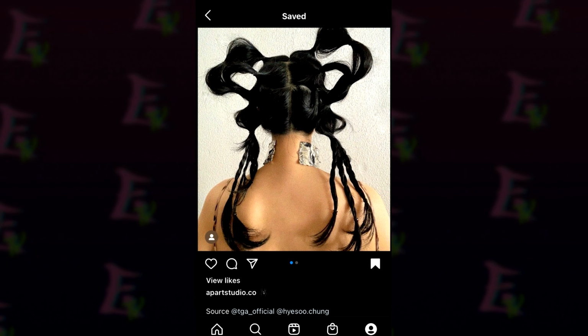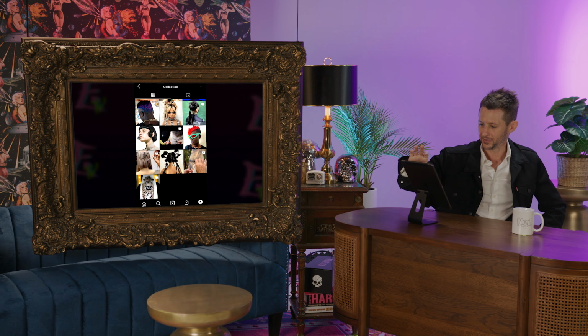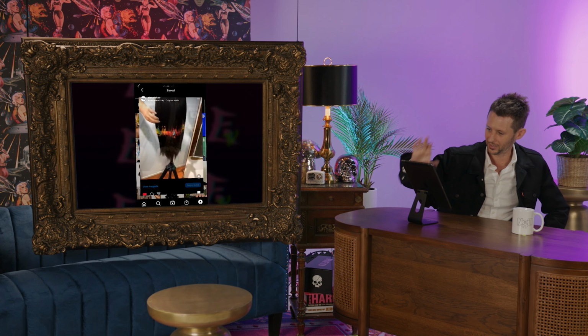This is TGA Official. I just love the sort of organic shape and structure to this. It's very avant-garde, but also still very beautiful. I'm gonna go ahead and give that a double tap. That concludes our episode of Double Tap.